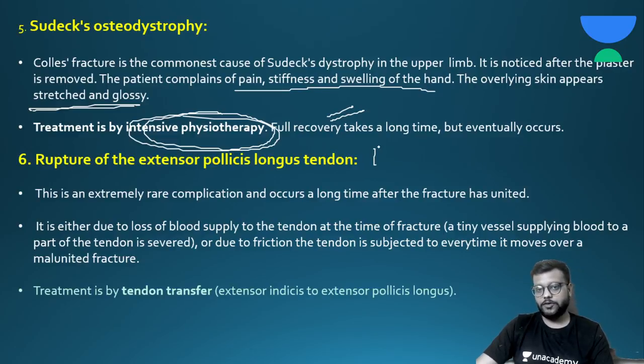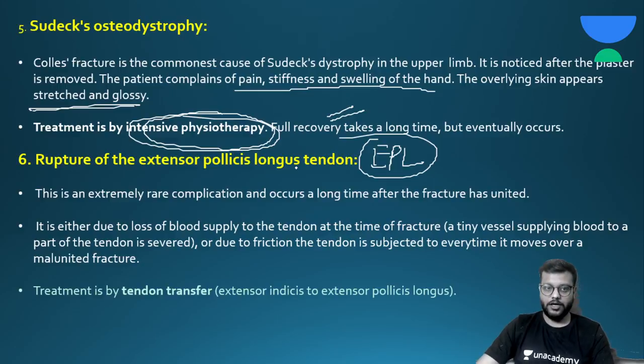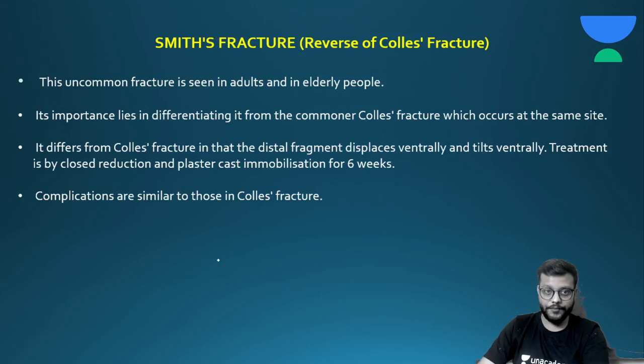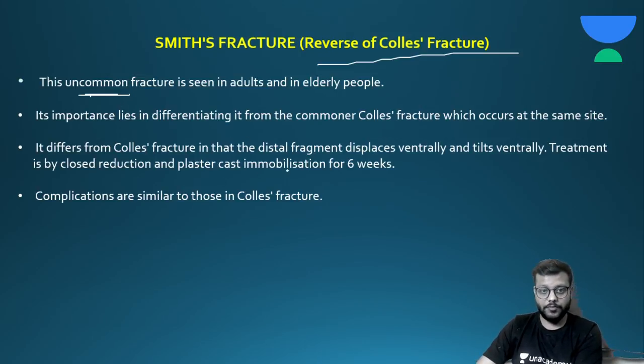Now rare complication is rupture of the extensor pollicis longus, ka tendon ka rupture hota hai, and ye kiski wajah se hota hai, due to isko supply karne ke liye ek choti si vessel hoti hai. If fracture segments ya fracture ki wajah se wo vessel ka rupture ho jaye, theek hai, due to the friction the tendon is subjected to a tear, so there is rupture. ठीक है, and इसका जो treatment होता है वो क्या होता है, treatment is by tendon transfer, extensor indicis का करते हैं, ये याद रखने की जरूरत नहीं है, up to just कि इसका choice of treatment is tendon transfer. Okay, now Smith fracture which is reverse of Colles, ठीक है, we have discussed this, uncommon as compared to Colles, ठीक है, and differentiate करना ही important है.